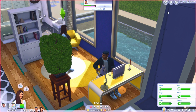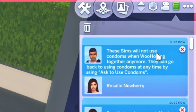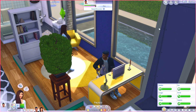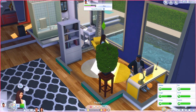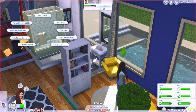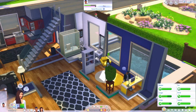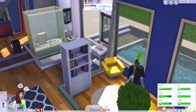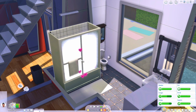Okay, so she did ask him to stop using condoms, and basically it says here, these sims will not use condoms when woohooing together anymore. They can go back to using condoms at any time by using ask to use condom. Okay, so now he just has them, but they're not going to use them. So that's interesting. All right, so I'm just gonna go ahead and have them woohoo again and see if she gets pregnant, and then if not, we're just gonna try for a baby, because there's a percentage she may not get pregnant, and I kind of just want her to get pregnant, so we gotta speed it up.